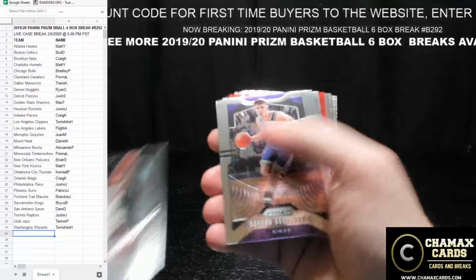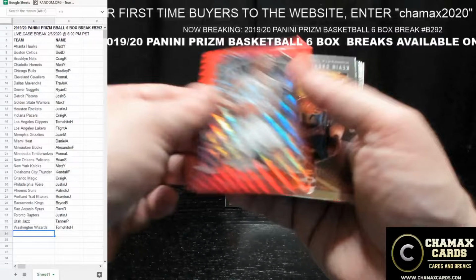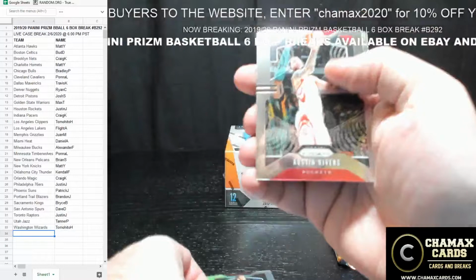Lance Newt Jr. Silver. Pau Gasol, Trailblazers. Kevin Garnett, Timberwolves. Windler of Cavaliers, rookie.